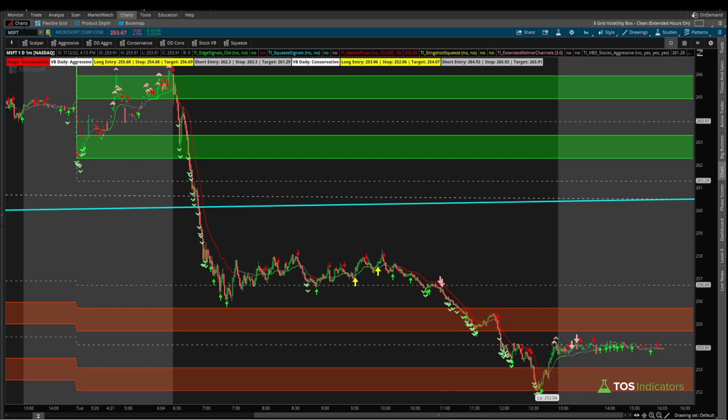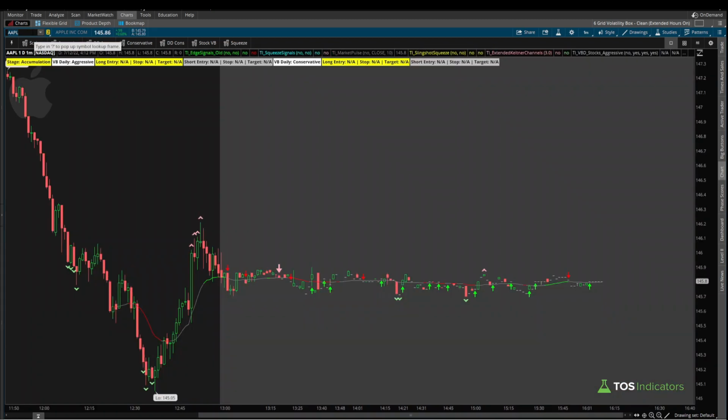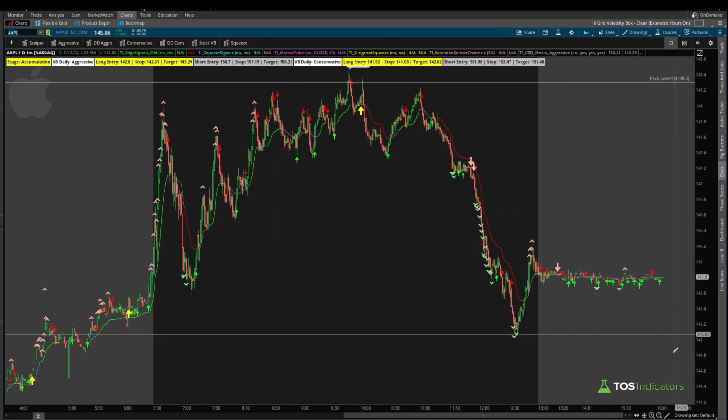Now the reason Microsoft stands out here is if you say went to a chart of Apple, you don't see anything similar compared to the volatility we saw inside of Microsoft.